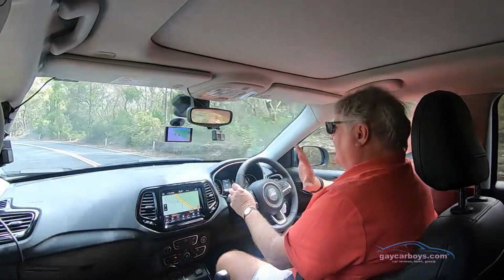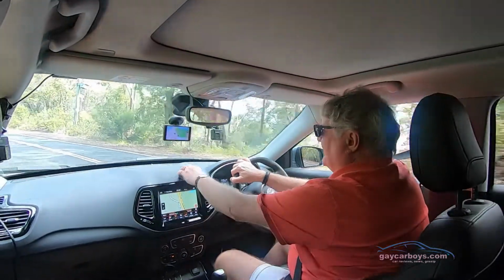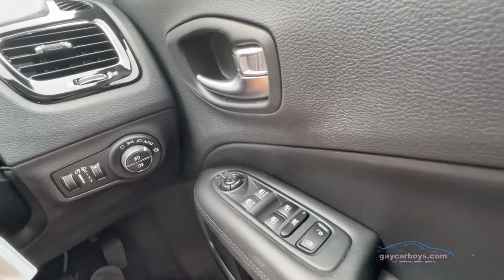It gets a lot of the things that the other models get. The interior is basically the same. It's quite hard wearing, and the top of the dash is actually quite soft. It looks hard, but it's soft. Same goes for the top of the doors.